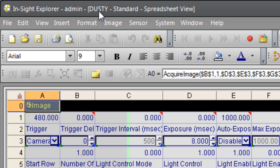Then it says what? Train 7, so that should be the name of your PC. Mine says Dusty because that's the name of my PC, okay? And then right now it's saying standard. Yours may say a color or something. Standard just means I have a 640 by 480 image that can come into it. That's all. I can emulate anything, so I'll show you guys later how to do emulation. And then it tells me Spreadsheet View.